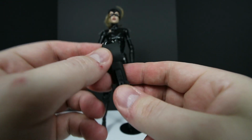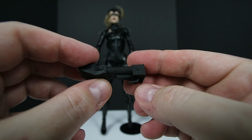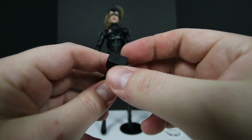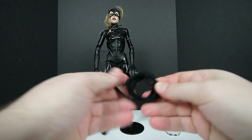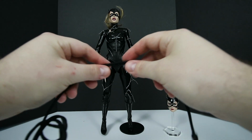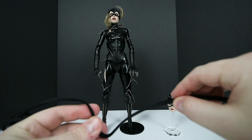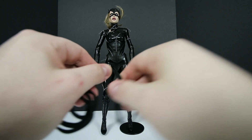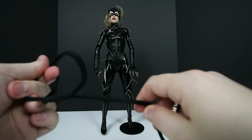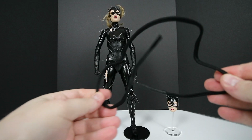Just kidding. And then it has a clip right there at the bottom. And I'm not really entirely sure where it clips to just yet. So that's the taser. Then you have your whip. And the whip actually has metal inside of it, so it's posable. You can form it, move it whichever way you want to, so you can get that cool dynamic whipping pose that Catwoman does in many of the scenes in the film. Yeah, so that's the whip.